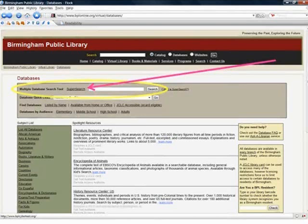Supersearch is a way you can start your search if the other tools don't seem to be helping, but it's probably not the most efficient way to find what you're after. Okay, so tell me about the other tools.